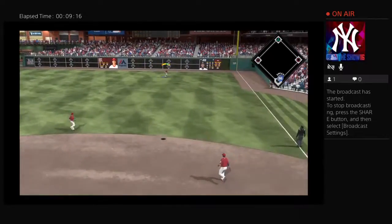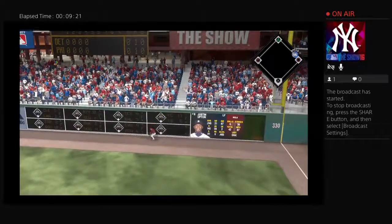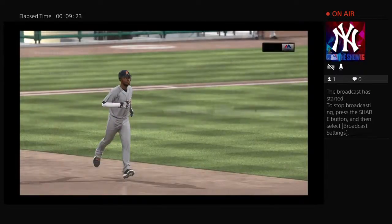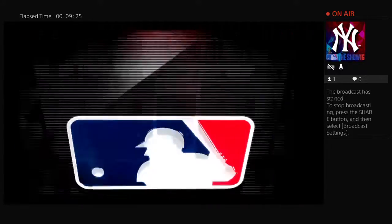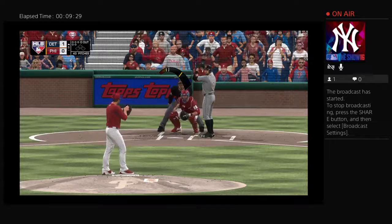There's a swing and a drive hit well out to right field. Saunders going back. Still going back. A leap at the wall, but he can't bring this one back. It's a home run.